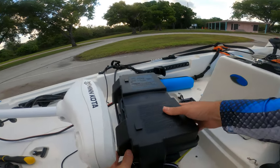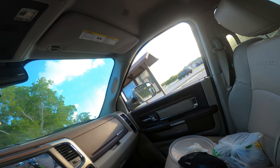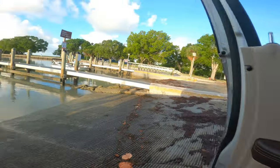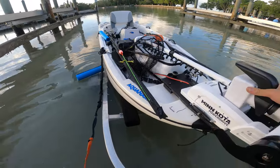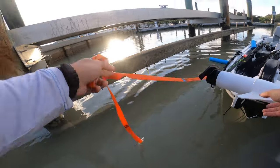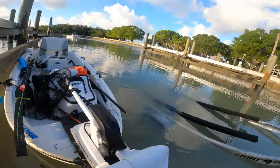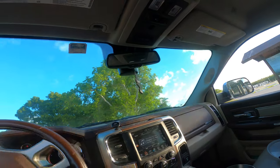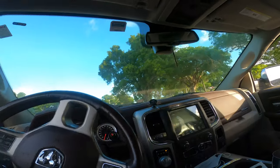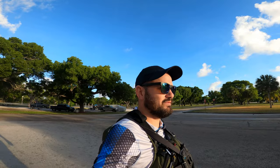Good. Should do it. Need to be careful with the trailer when it's coming out. Ooh, that was quick and easy. Look, that was less than 5 minutes, guys. We launched the boat. Well, it's at the ramp. Now we gotta get on it.